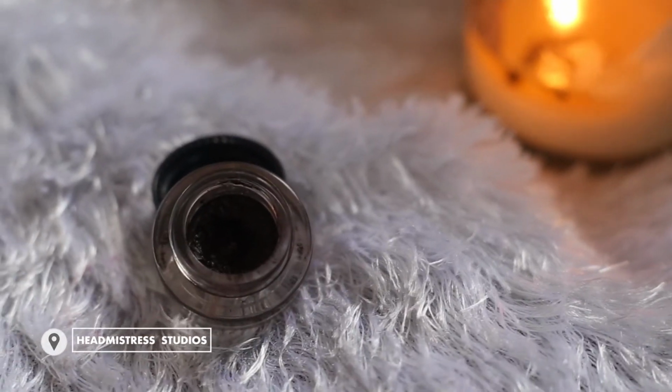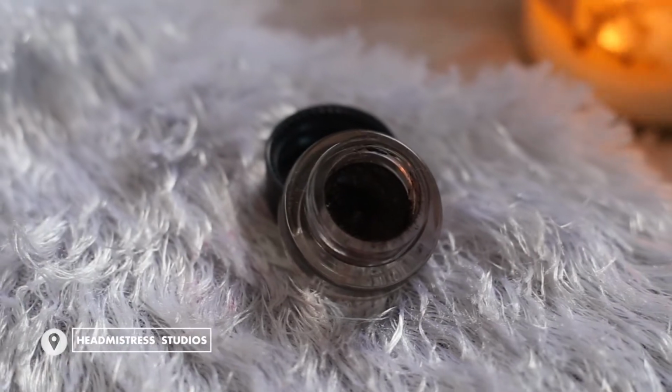and you come back and say, Headmistress, thank you. And then the other option is you can use a brow pomade. This is supposed to be a gel, but you can use that to fill in your brow, and then later on use a brown eyeshadow to set it, because if you don't set it, it's going to smudge. So you need to set it with the powder. It's a dark brown as well, just like the shade of the pencil.